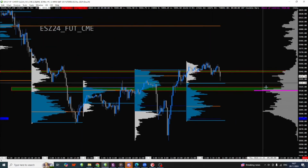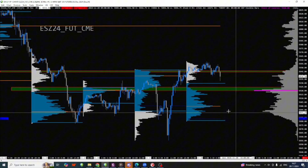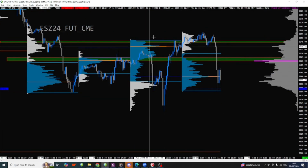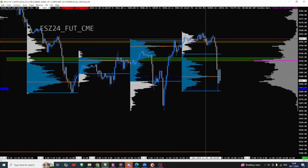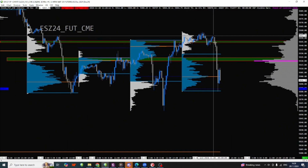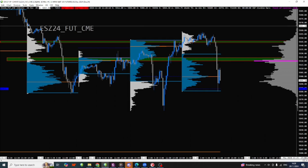So I was either looking for a retest and continuation higher, or the second option was to break and then retest that area and come short, and then you would target this high volume node here, because these obviously act as price magnets. So that was the logic behind it. Now obviously, we made a high over here, took out, made a low, failed to make a new high. So I was about 60% favoring shorts, and we got a nice break to the downside.